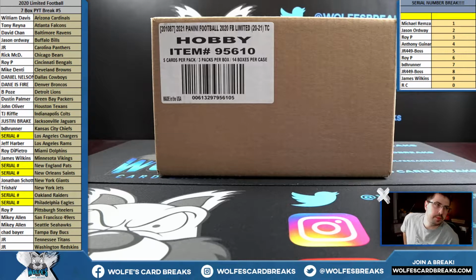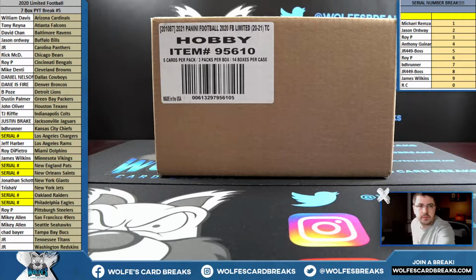Here we go, 2020 Limited Football. Seven box, half case, pick a team, number five.